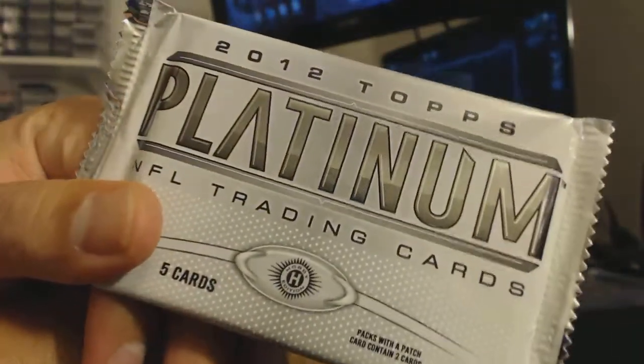Alright guys, Hardwood Sports Collectibles here at it again, 2012 Topps Platinum. We got a three pack break, I guess. Alright, let's start off.